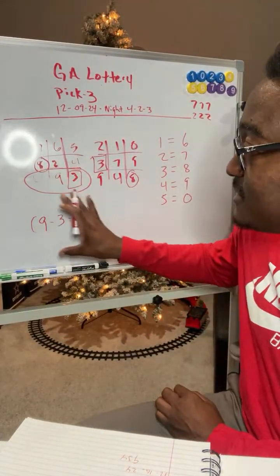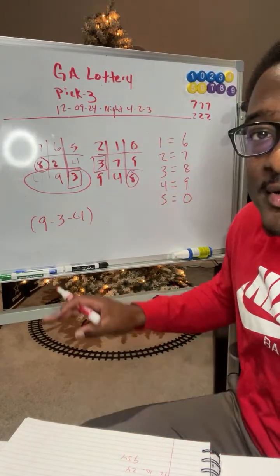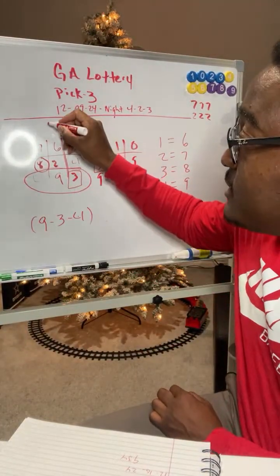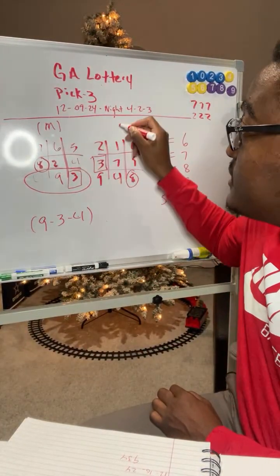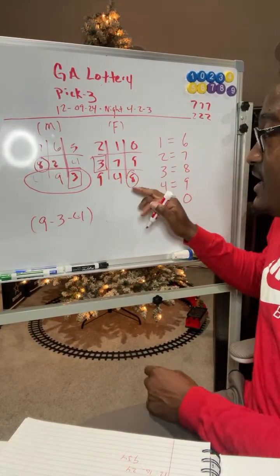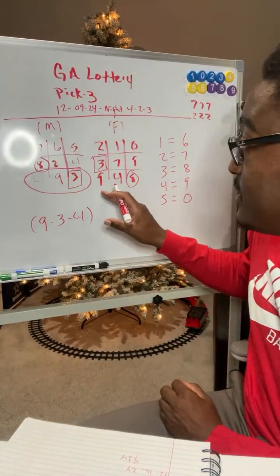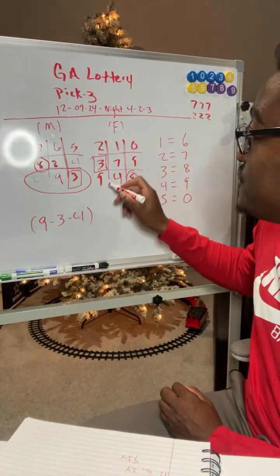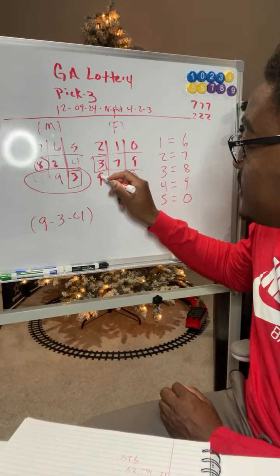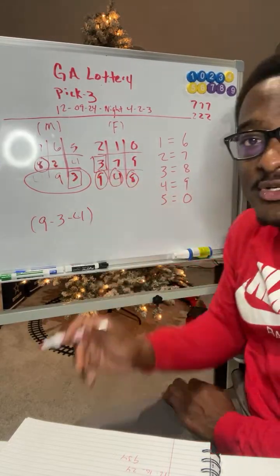So knowing how to look at the chart, and here's the crazy part about it. The numbers are not only on your main chart, that's your main chart right here. It's also on your flip chart, 394. And once again, these numbers are in between your hot numbers. So just by looking at it, I knew for a fact that your 394, which is right here on both charts, I knew that number was going to come.